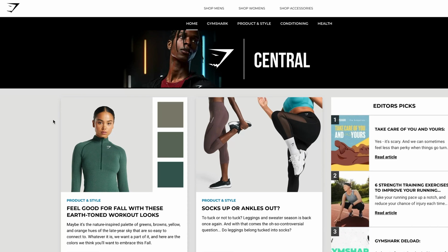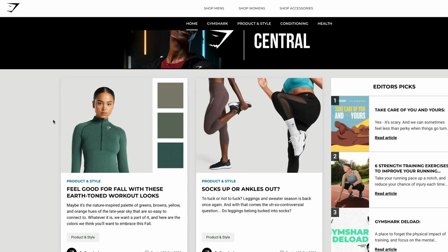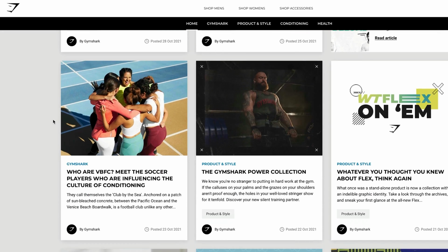But what's really interesting is if you go on the Gymshark content section today, you'll see that they've actually taken a diversion from this approach. They're writing posts like these, which, whilst being reasonably good, actually have no search focus at all.